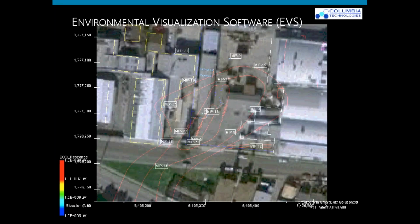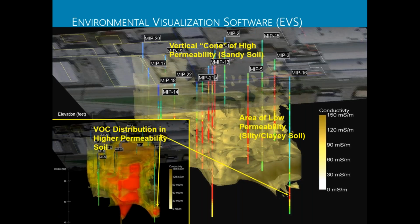This is a shot of a site plan. If you see the red plumes in the map, this is the concentration going into the site and off site. Next slide, please. This slide shows the vertical distribution. If you look at the red on the left corner, that is the VOC distribution at higher probability. It gives you an idea by looking at it: hey, it is about 40 feet deep or 50 feet deep. So we know the extent. It may not be perfect, plus or minus 20%, but it gives you an idea where the contamination has gone. Next slide, please.